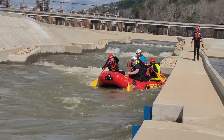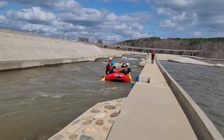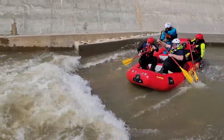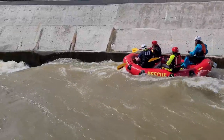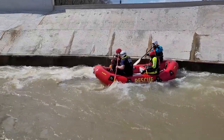It's a good idea to have someone walking along the edge with a throw rope. If you come out of your boat on one of these channels and drop your paddle, it could be hard to rescue your paddle if it goes down into the natural riverbed below here. So you have to do a rescue fairly quickly.